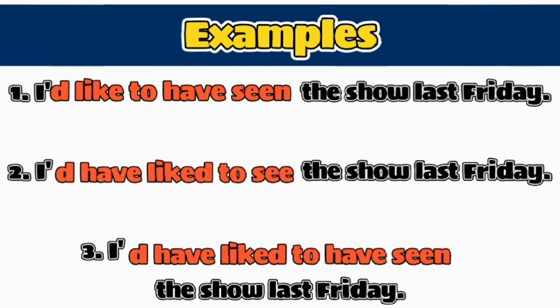Examples. I'd like to have seen the show last Friday. I'd have liked to see the show last Friday. I'd have liked to have seen the show last Friday.